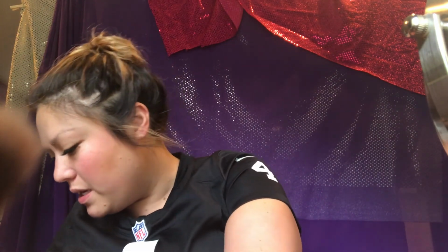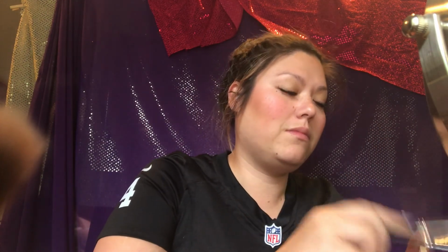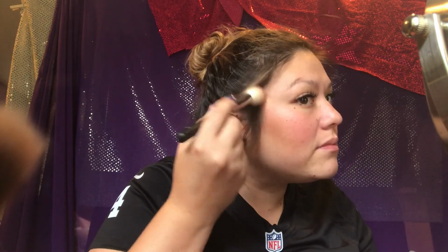And then for a highlight, y'all, because you know I got a crap ton of highlight, but I'm gonna go with my Vintage Beauty, the rose gold, just because it's so pretty. I just put it right over the blush. Right over all the haters. I don't really have haters. Not really. And this one's nice because you can also use it as a blush topper.